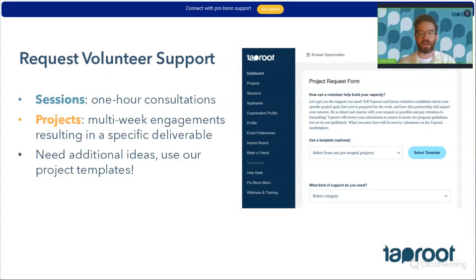These are really great for diagnosing, brainstorming, even troubleshooting, or just picking the brain of a subject matter expert. You want to be very careful, though, because sometimes people post sessions that are probably much better projects. If you're asking someone to build a wireframe for your new website, that's definitely going to be a project. That's going to take a lot longer than just an hour of time. So if you're interested in an hour-long consultation, you want to keep it really, really tightly focused.